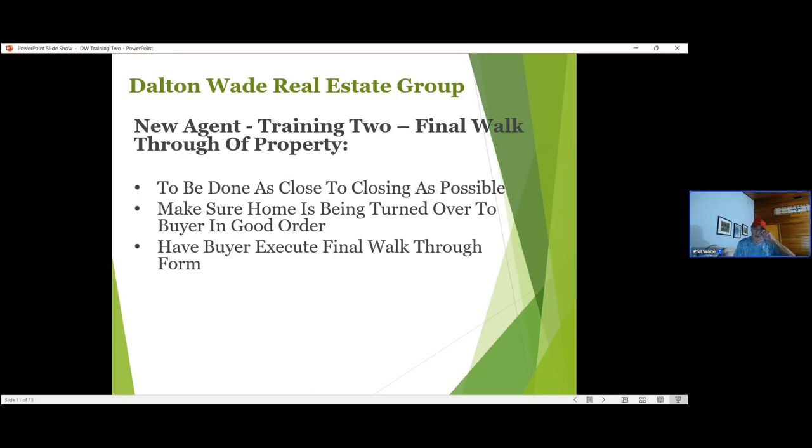Had another one where we have a form, because we want the buyer to execute. Again, people blame; it's never their fault. It's always somebody else's fault, especially when it comes to money. So we're asking. We can't make people sign. It's not a mandatory requirement, but we certainly like to have it in the file.